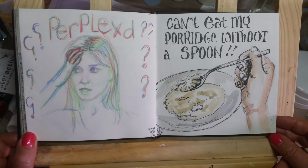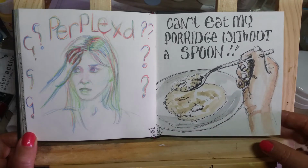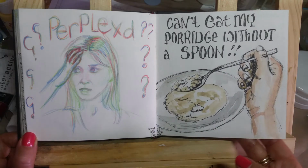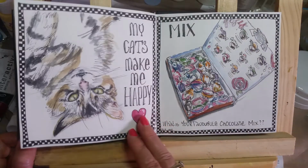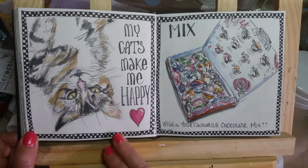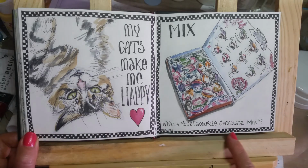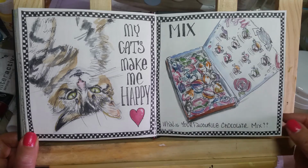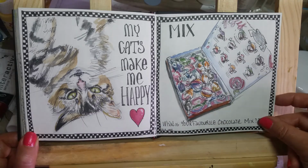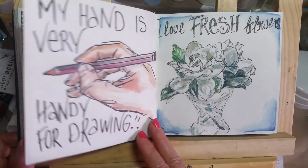Then I think it was spoon again. So, yes, can't eat my porridge without my spoon, so that's that one. And it's my cat lying down, so he makes me happy, and that's what the prompt was. See, more chocolate mix was the prompt, so that's some chocolates.